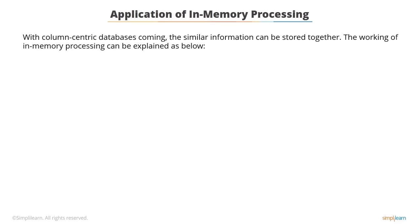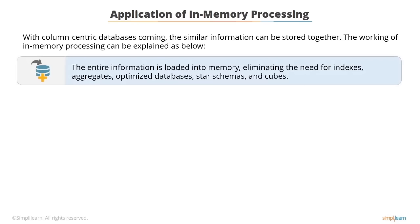We discussed earlier that Spark provides up to 100 times faster performance for a few applications with in-memory primitives. Let's discuss the application of in-memory processing using column-centric databases. In column-centric databases, similar information can be stored together, and hence, data can be stored with more compression and efficiency. It also permits the storage of large amounts of data in the same space, thereby reducing the amount of memory required for performing a query. It also increases the speed of processing.